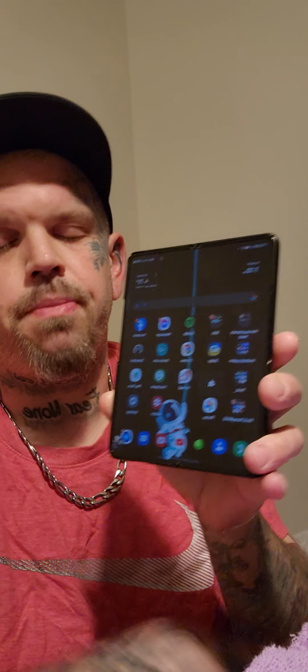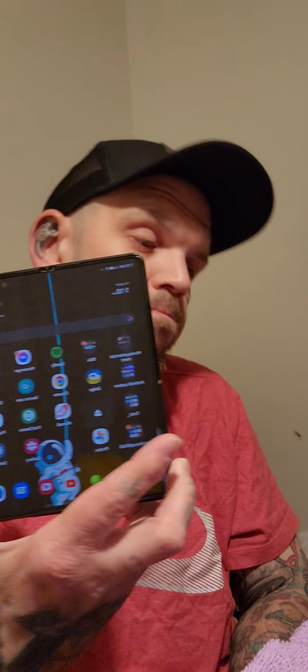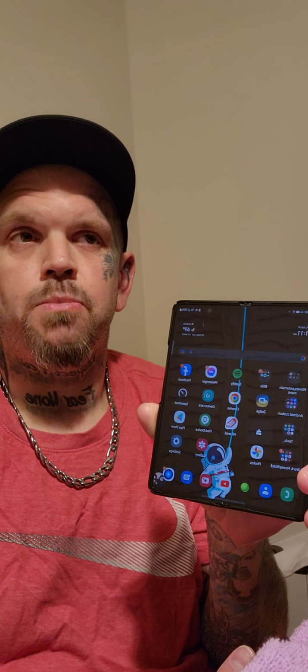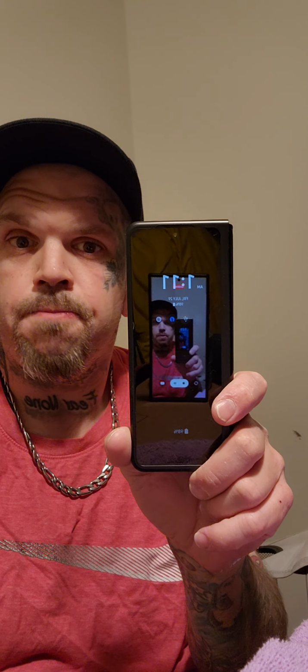This one, just bringing it back. Z Fold 3. Do you got it? Have you thought about getting it? Is it something you've been holding off on for a while? Think it's a gimmicky kind of thing, maybe, you know? I don't know. We're looking at ourselves here.